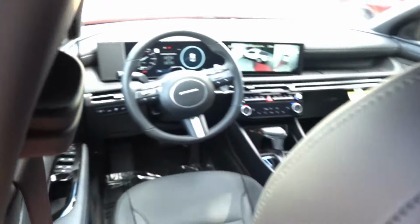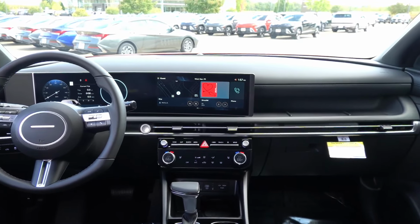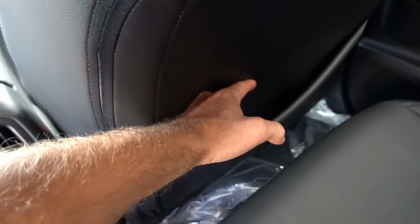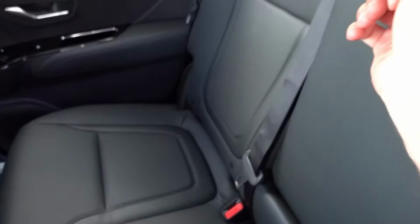And then step in height is going to be pretty easy given the door opening and the ride height of the vehicle. There's a quick look at the front dashboard. Out back, we do have AC vents as well as 2 USB-C charge ports. Only one mat pocket on the passenger side, nothing here on the driver's side. But the seats do feature a new center armrest with 2 cup holders on every single Santa Cruz. So that is a welcome change.